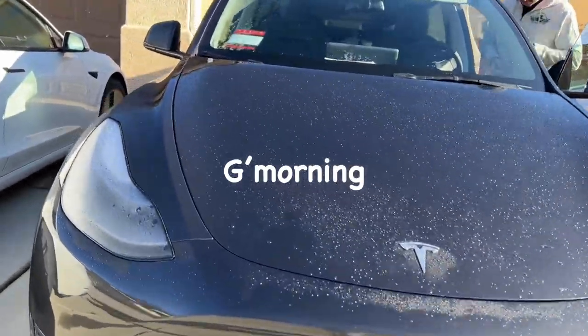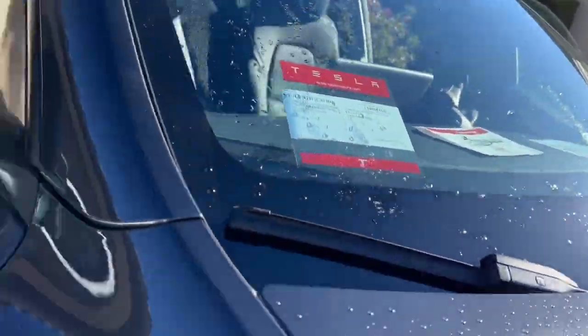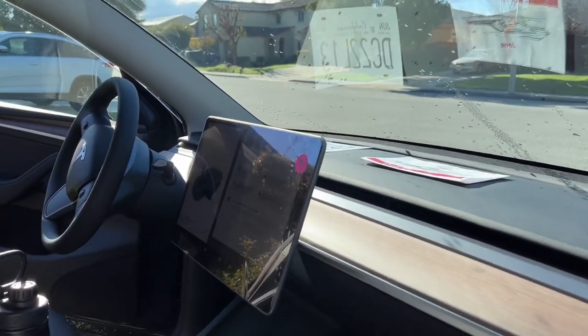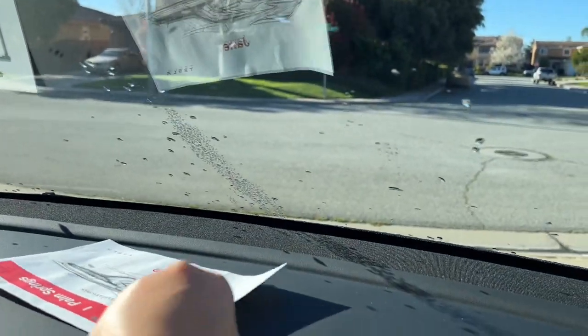So we just picked up our new car. They have a lot of good prices on the Model Y, and it will be great for our trip. So this paper was displayed inside the dashboard, and it's so cute. It basically says, "Congratulations, Jane."